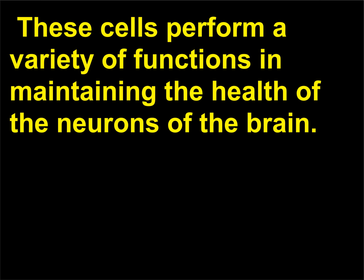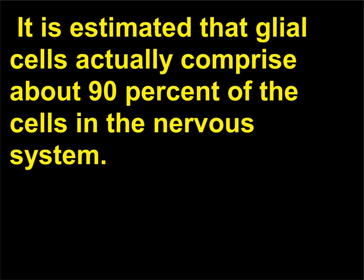These cells perform a variety of functions in maintaining the health of the neurons of the brain. It is estimated that glial cells actually comprise about 90% of the cells in the nervous system.